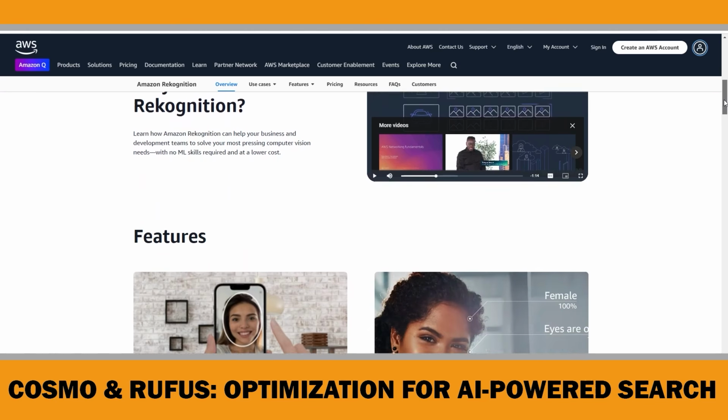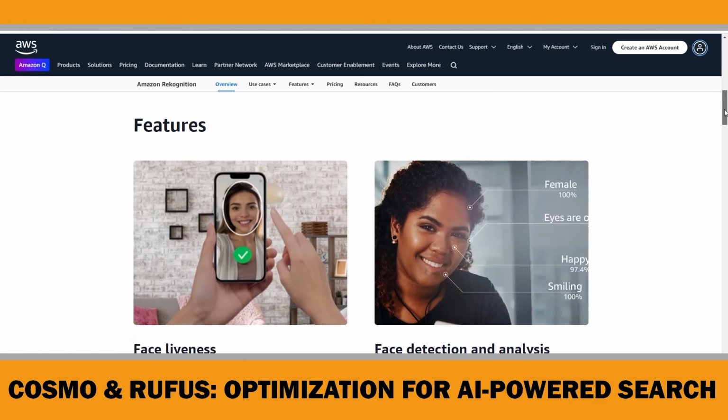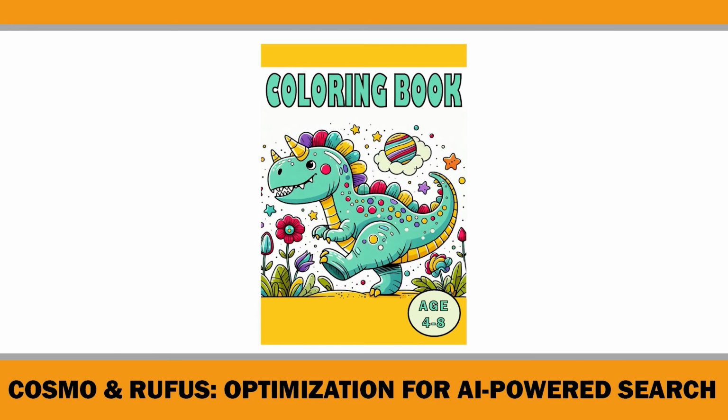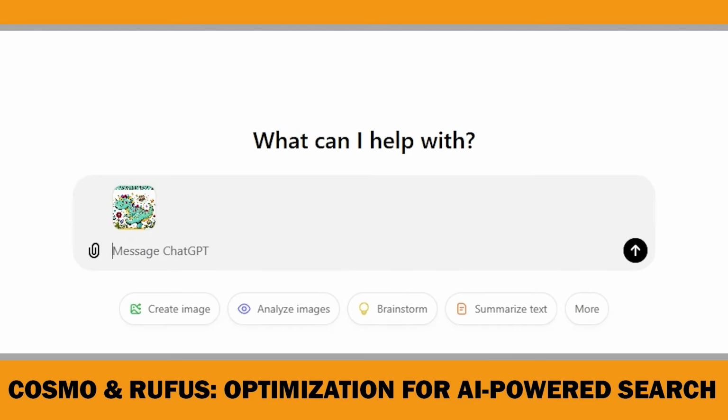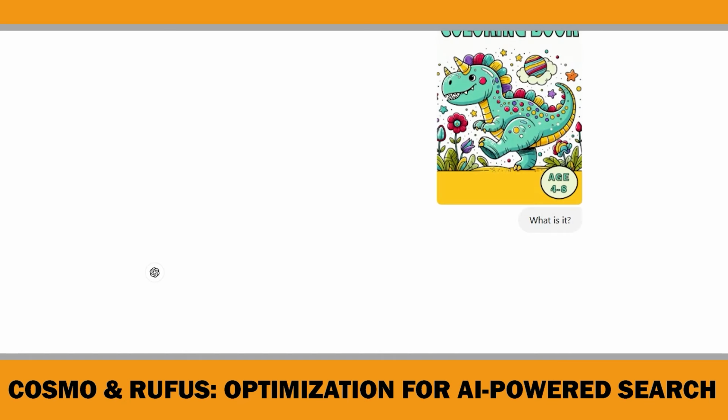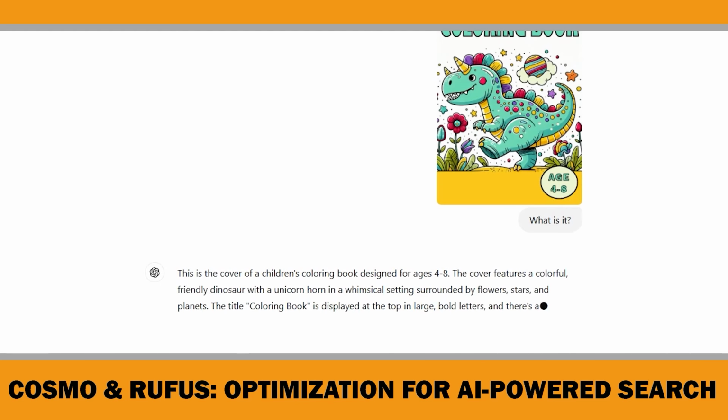To see this in action, you can pass your product photo into ChatGPT or Copilot and ask what it is. For example, since many of my audience are interested in Amazon KDP, I quickly designed a coloring book cover for kids age 4 to 8 and uploaded it to ChatGPT to see what it would recognize. Interestingly, even though I didn't include dinosaur in the title, it still understood that the coloring book was about dinosaurs and accurately read the text on it. This example highlights just how important images are.